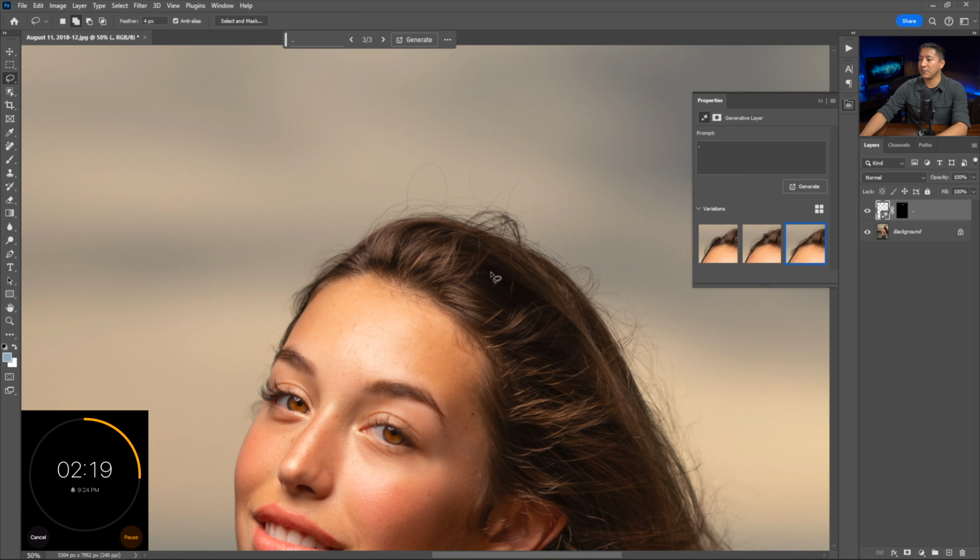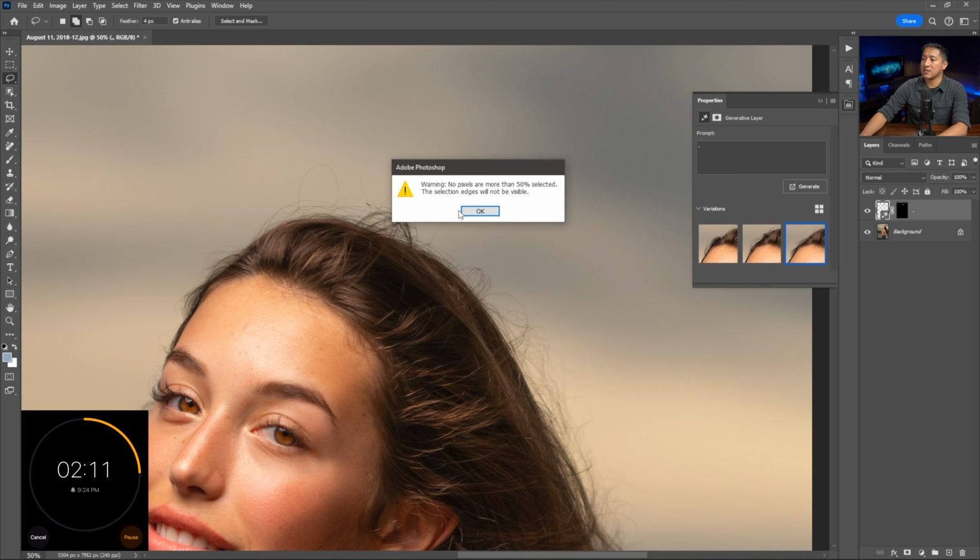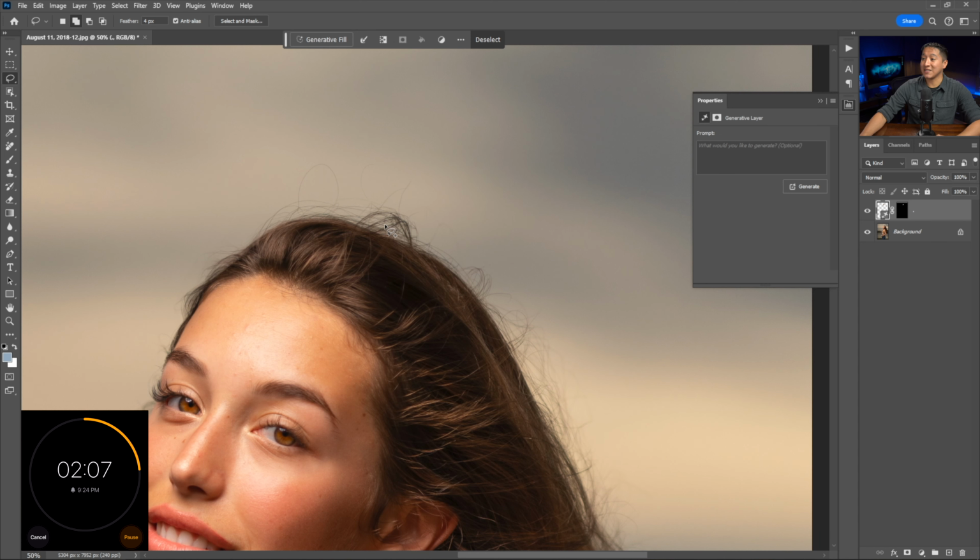Okay, let me just zoom out a little bit. I feel like it's a little bumpy here, but it's fine. It's better than before, because this is the before and this is the after. And now I'm gonna just get this. Okay, select. Oh, my mouse is being weird. I'm gonna select this, and then I'm gonna hit generative fill, and then I'm gonna continue.